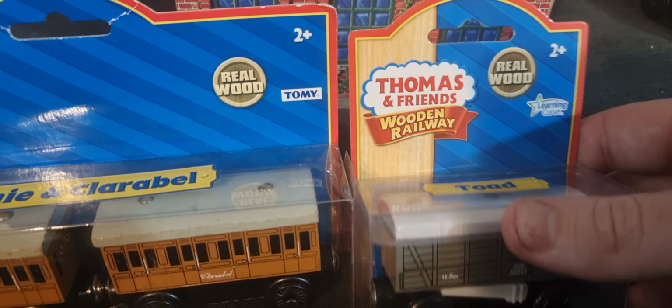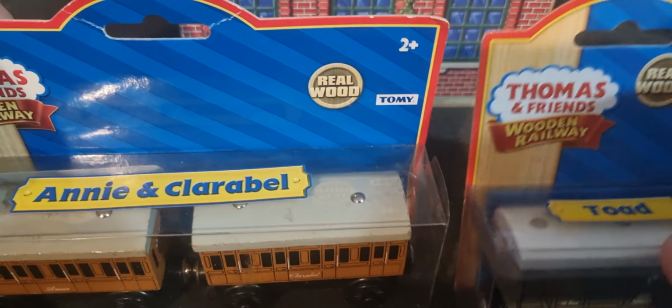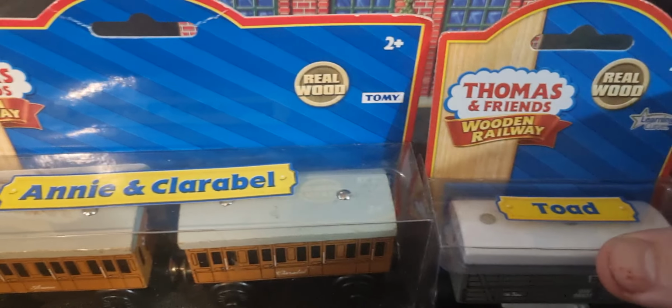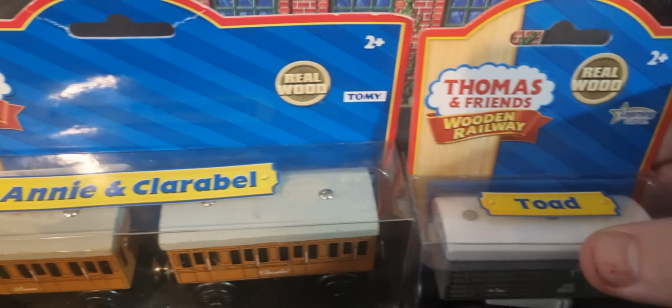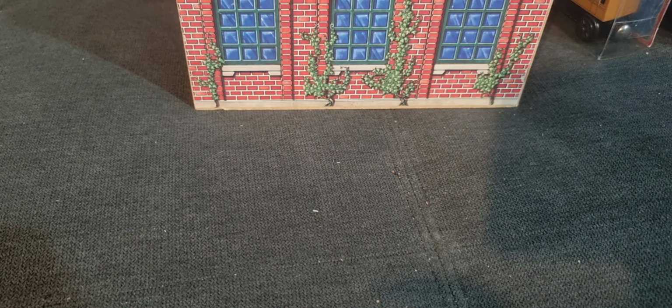I guess the main thing is that's probably towards the 2012 time, when Learning Curve relinquished the brand and was bought out by Tomy, so that's your difference. They've still got the 2+ there. That's pretty cool either way, having an Annie and Clarabelle.